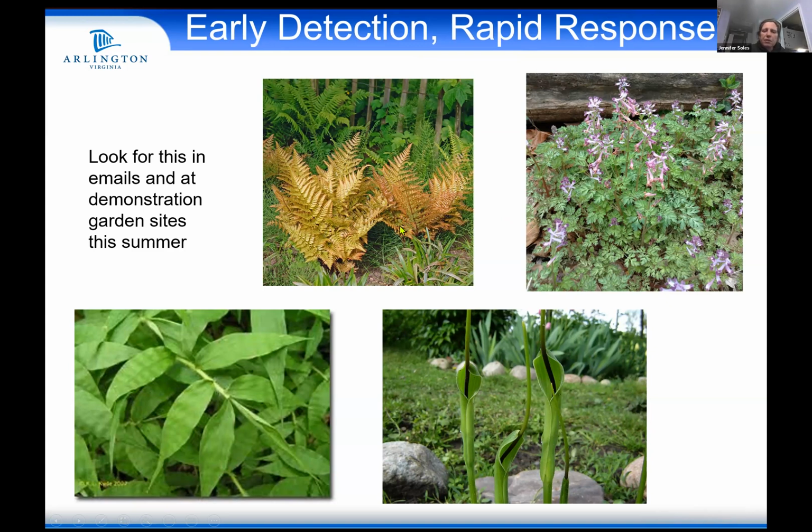This is autumn fern, which the master gardeners were still buying and planting just a year ago, but we've started to see it pop up in our parks. It's not on the invasive species list yet, but it soon will be.